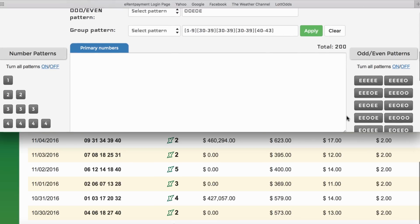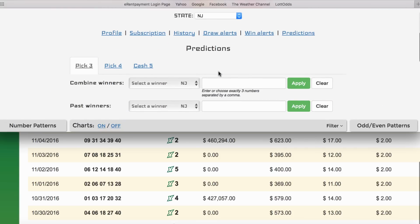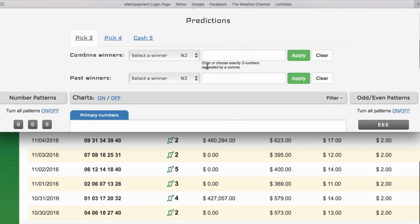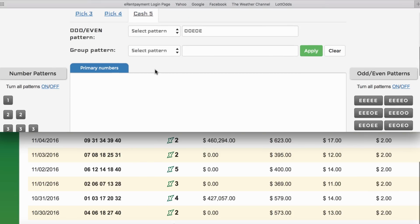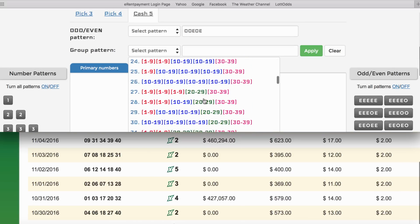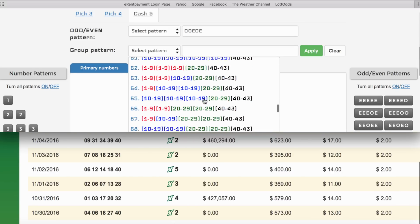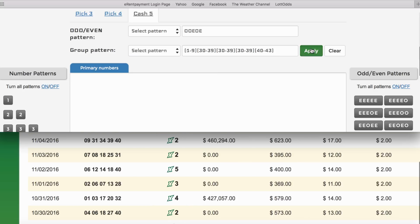Wow, look at that. Hold on a second. I've got to refresh this. Okay, let's do it again. Cash 5. Grab that. All right, now odd even pattern number 27, and group pattern number 88. All right, there you go. Apply. Look at that.